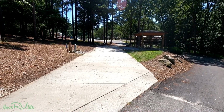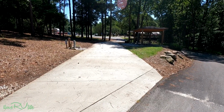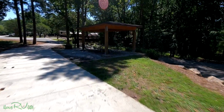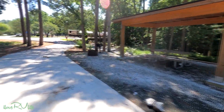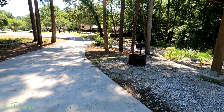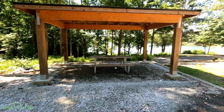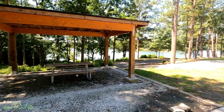But look at this. You've got this big, giant, long paved pull-through that you can enjoy. Isn't this nice? And then you've got your little pavilion. And today we're being investigated by Mr. Squirrel. There he goes. In addition to this, this looks like all new pavement here too. And then look at this gorgeous picnic view. It's just you. There's nothing in front of you looking at the lake. Isn't that gorgeous? Yeah, this is special.